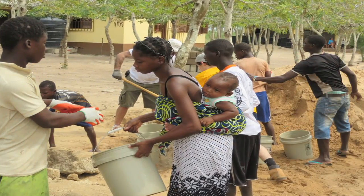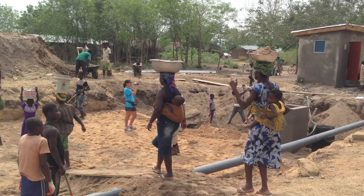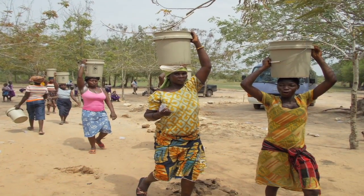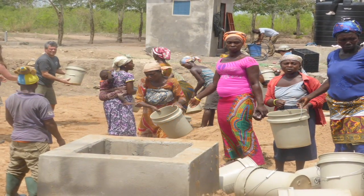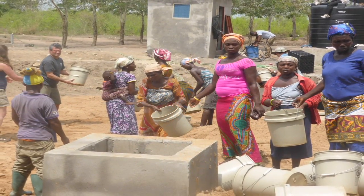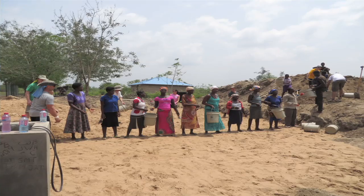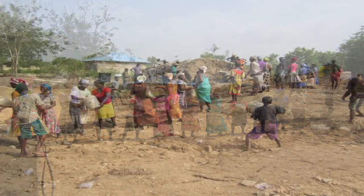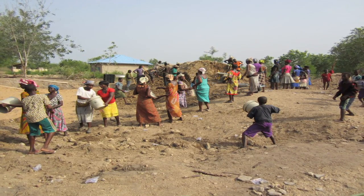There were women there who were pregnant, babies on their back, with 5-gallon pails of soil on their head, walking back and forth and helping us fill the hole, because they knew that this system was going to help their children and help their village survive and thrive. That was the coolest thing to see, because it just changed the whole dynamic of the job. It wasn't on just us to make this happen. They were all just owning this thing and wanted to see it happen.